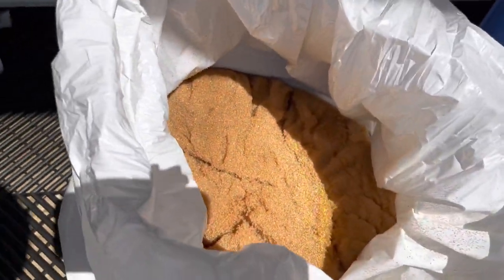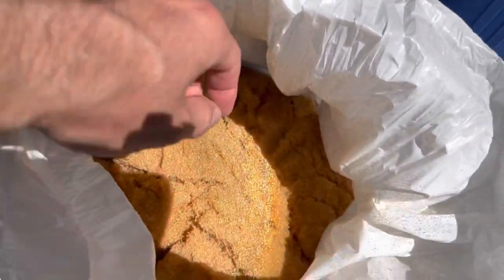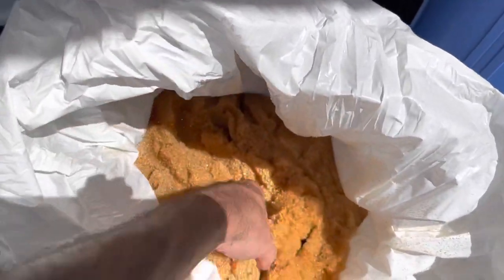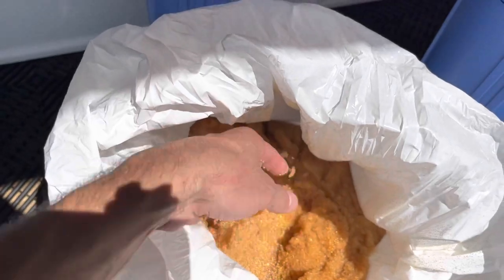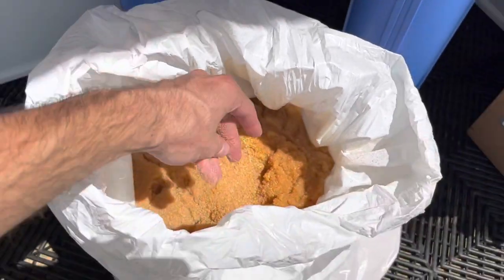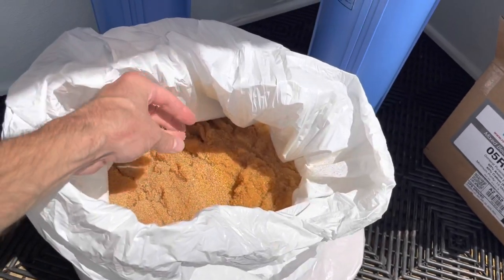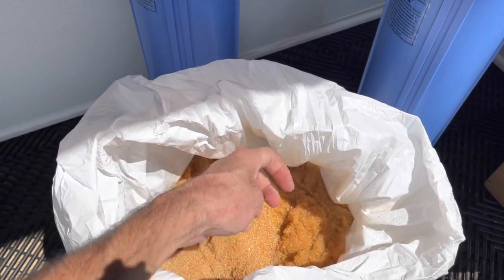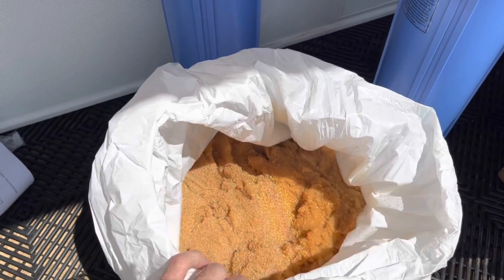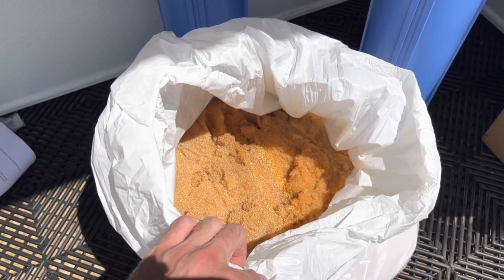Cool, that looks like beads of gold. That's what DI resin looks like for those of you that were curious. Pretty dang cool. It's kind of like sand, but they're all beads and they're electrically charged to pull all the crap that's in your water out.